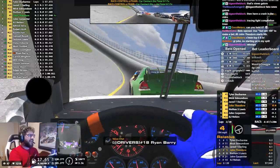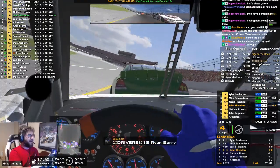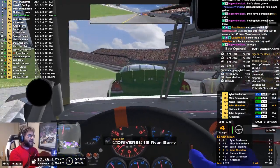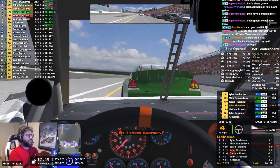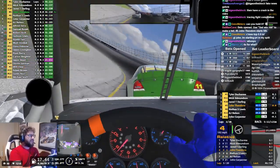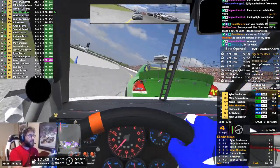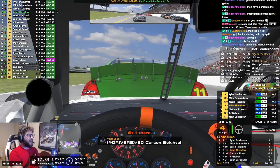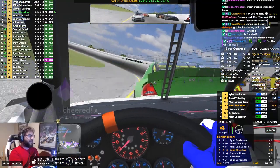And the one cuts down and has the lead. Nice move. That was good work by the one to get the lead there. Now he moves it back up. And the 11's got the push to the inside. This is good racing, good stuff. That outside line just gets such a run off of turn two. That's why the one wanted to be up there.